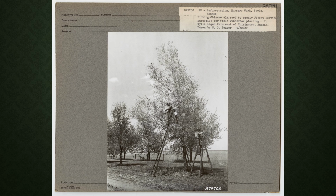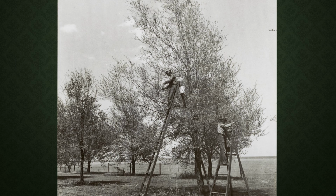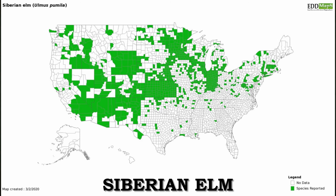A couple of others that would be fair to highlight here: a nice picture of some gentlemen in Hoisington, Kansas, in 1939 collecting large numbers of seed off of a Siberian elm. We know today it is a tree that does well in really tough sites, but also spreads widely through mass seed distribution to all kinds of disturbed areas adjacent to those sites. And we can find it, of course, in every single county in Kansas.